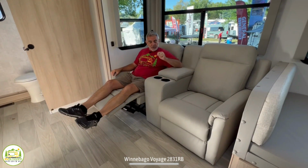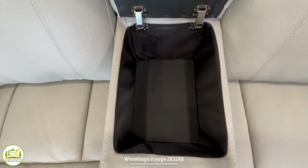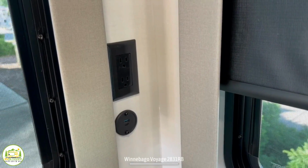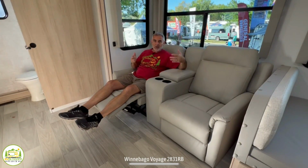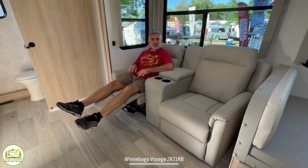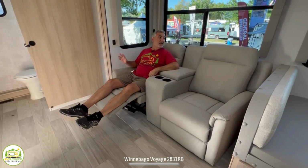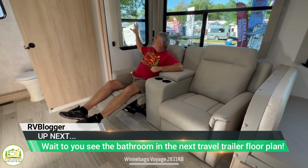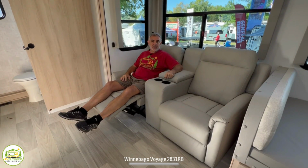It's got a couple of built-in cup holders, and of course a center console to put all of your remote controls away. And then just behind me here is where an electrical receptacle and a couple of USB ports are located. So if you're working on your couch or whatever and you've got your computer plugged in, or you need to charge your phone, you have a way to do that. There's also a very large window behind me here and another window on the side, so you just get tons of natural light flooding into this camper.